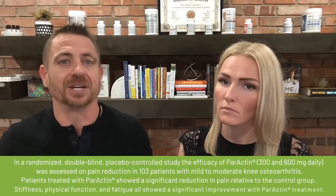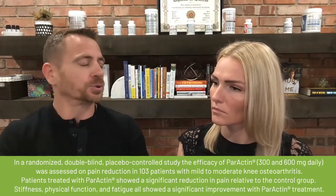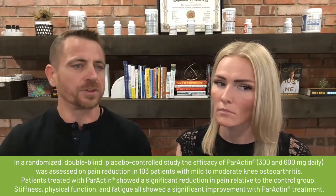We create supplements that we want to use, and this is why I was looking at this. I mean, they have clinical studies that show its efficacy for the pain for rheumatoid arthritis. They have clinical studies to talk about the inflammation. They have clinical studies that talk about the immune system, the gut health, all of that.